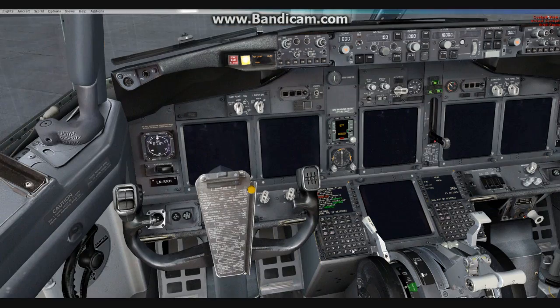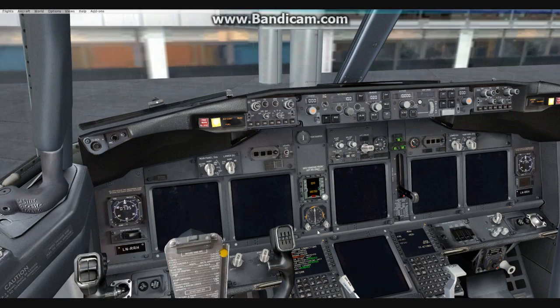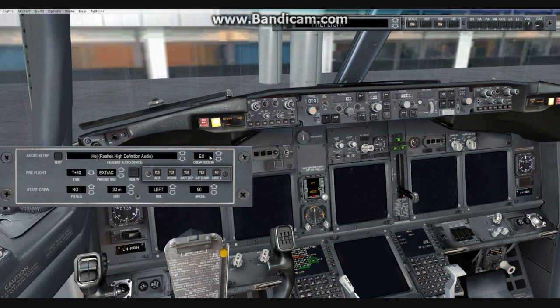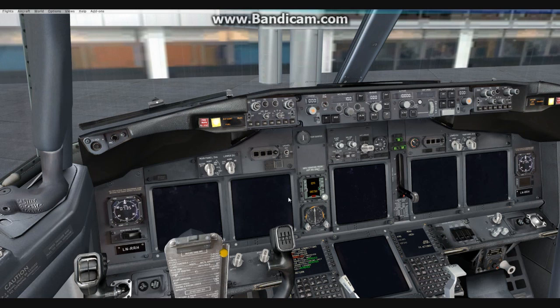Okay, so the next thing I'm going to do, the IRSs on, should say aligned and aligned here, like so. Okay, so as always, I'm using the FS2 crew, so I'm going to configure him so he can get out and do his thing. I'm using a crew region of EU, if you guys are interested. Let's start setting up. Okay, so he's going to go through his stuff there. So I'm just waiting for the LED screens to light up.